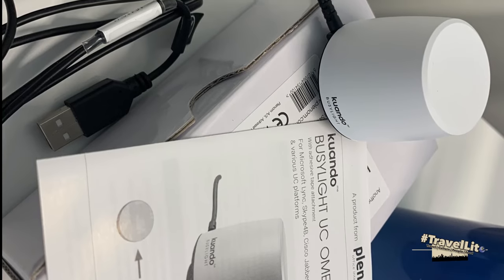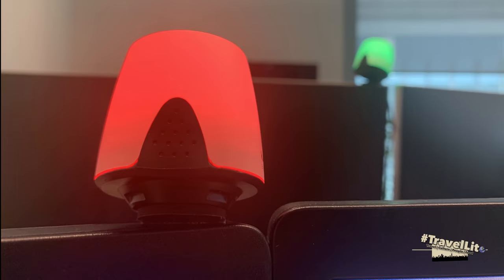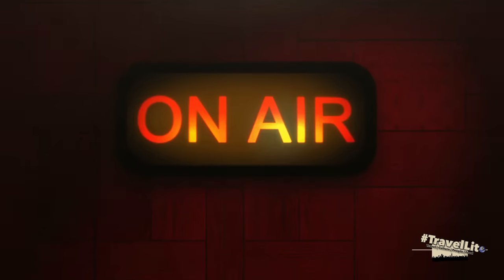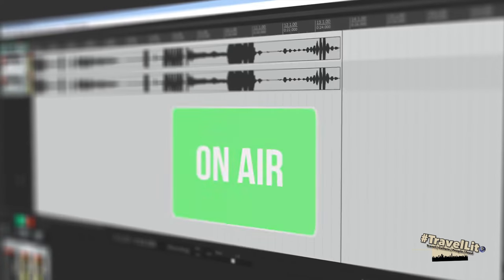Next is the ring light. We have it in the office but not currently at home, but let's see later if it is possible to put something like this, but not really necessary.